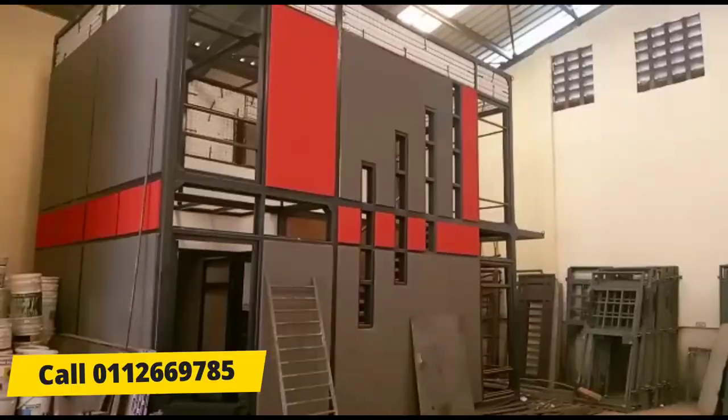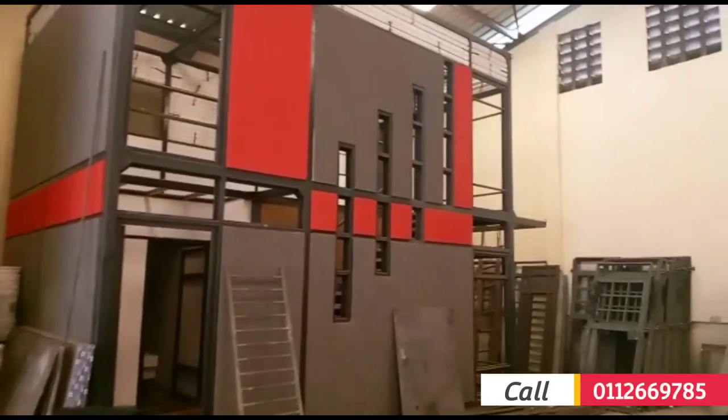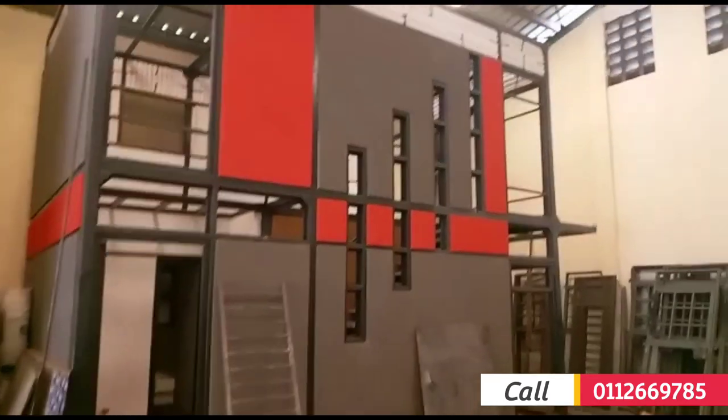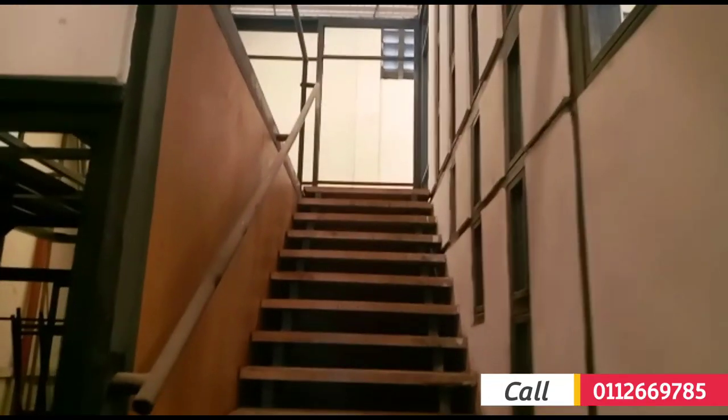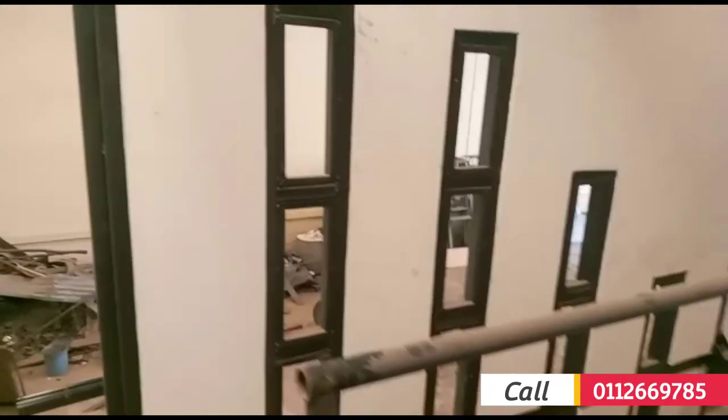This is the factory here in Nairobi, where the steel is prefabricated. We have some sort of show house. This is a one bedroom show house. If you are interested in checking it out here in Nairobi, please call the number on your screen and I'll definitely assist you.